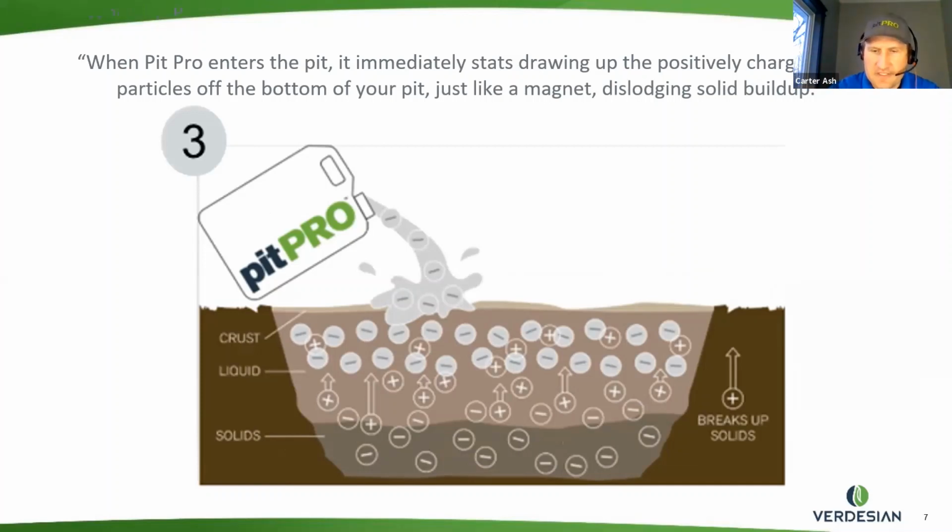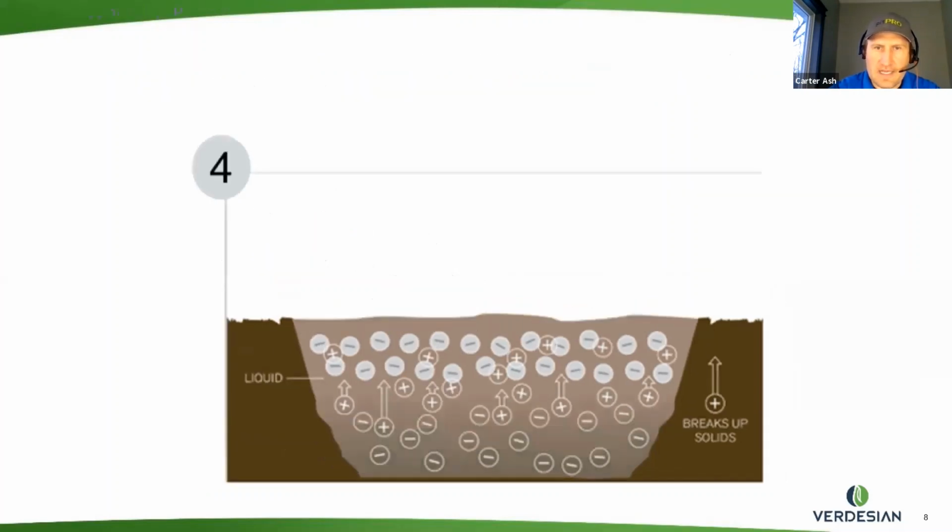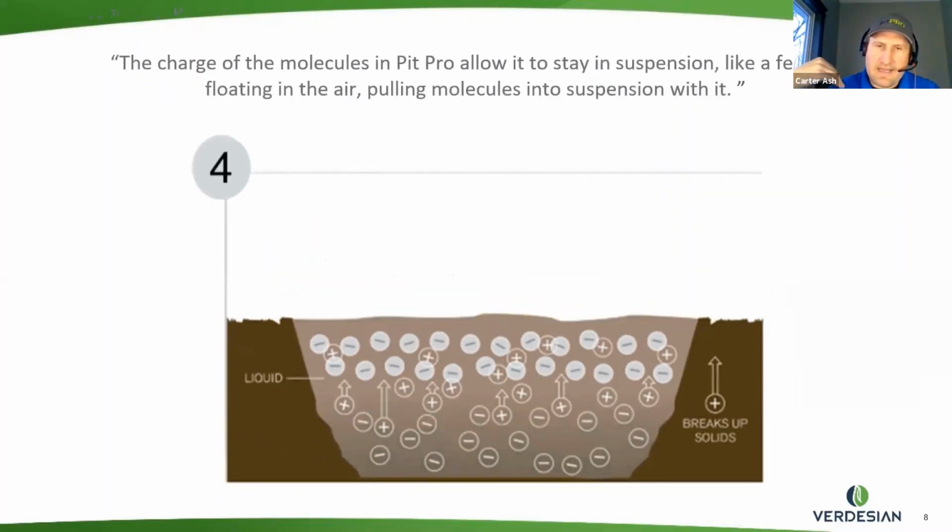We'll have some pretty good visuals to show with that. With that change in distribution, we get a much more even mix of the manure. We see the solids get pulled out a lot easier, and it's been an awesome user experience so far with the product.